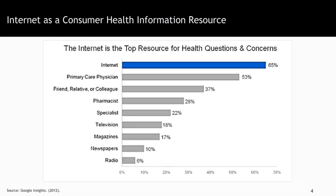An interesting analysis done by a spin-off of Google, so you have to take the source into consideration, but they do good work. They did a survey of consumers and asked them, what is your top source of information of health concerns if you have a problem? And you'll see that the number one, I think general practitioners, family doctors, and primary care doctors are happy to see that they're number two. But the number one by far source of information for patients or consumers is the internet.